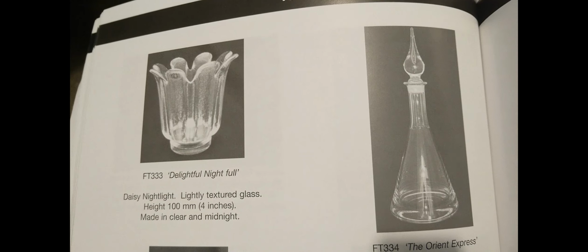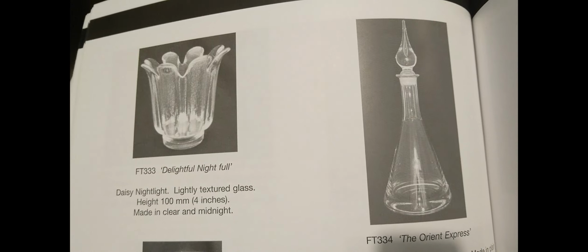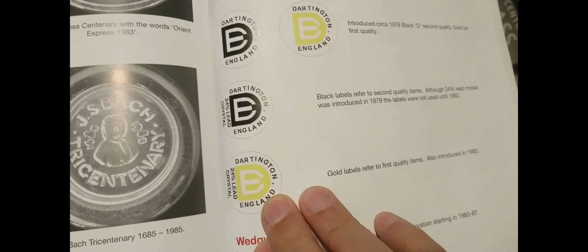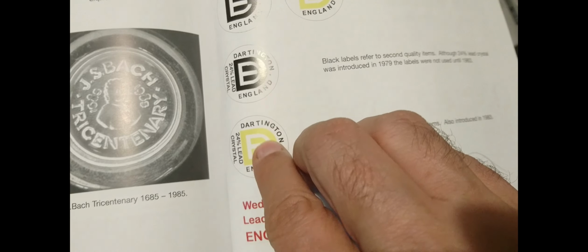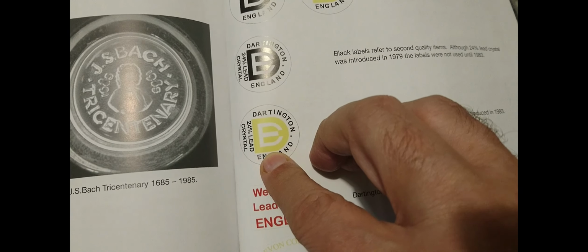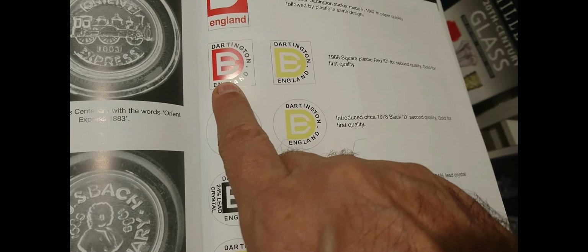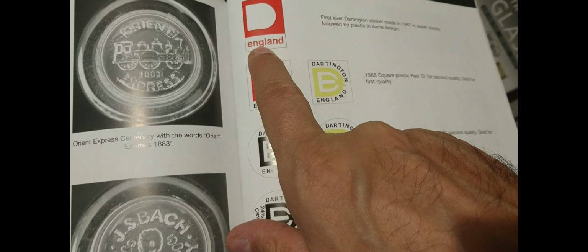I thought I'd show you the labels because I see people on Facebook not realising what it is that they're seeing sometimes. So this is the label, and it looks like a B, but it's actually DE, Dartington, England. They've made it into one letter, and this is the one post 1983 with the gold, and then we got in black and red originally, early ones, and then a paper one. If you see a paper one, every Dartington collector will be after you because that wasn't used for very long.